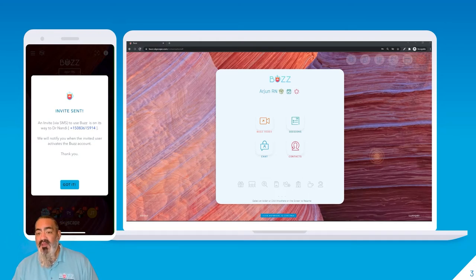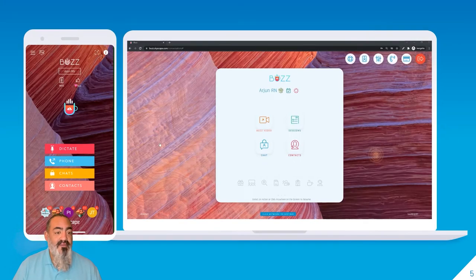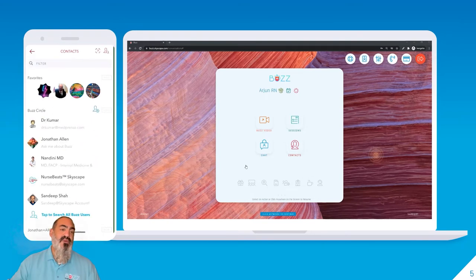The great thing is once they do get invited and register, they'll receive a nice simple email, click on the link, or a nice text message. As soon as they start to register, they'll be part of Buzz. They'll be part of your Buzz circle. So now you can start to communicate with them securely. So I just sent out a nice little invite to Dr. Nandini. And I can see Dr. Nandini is now part of my Buzz circle, and I can start to communicate with them securely.